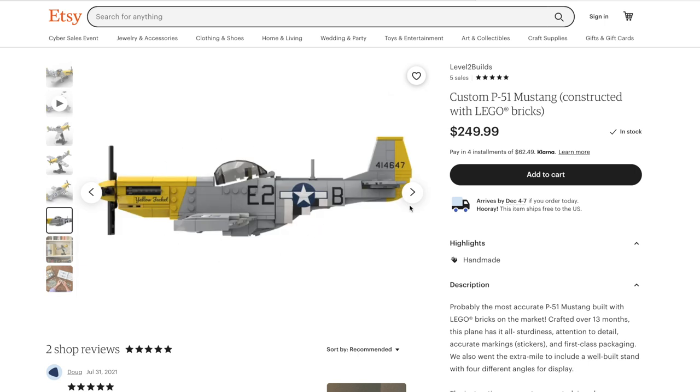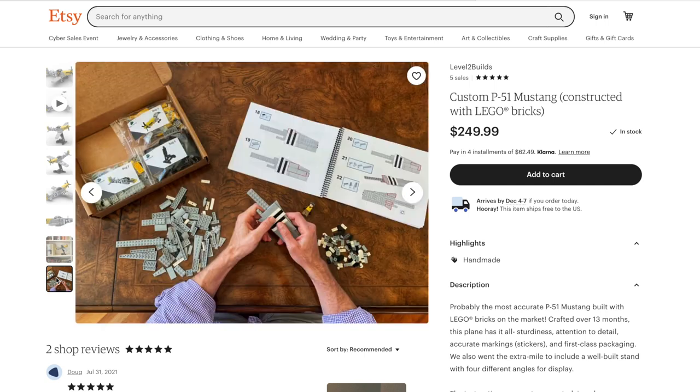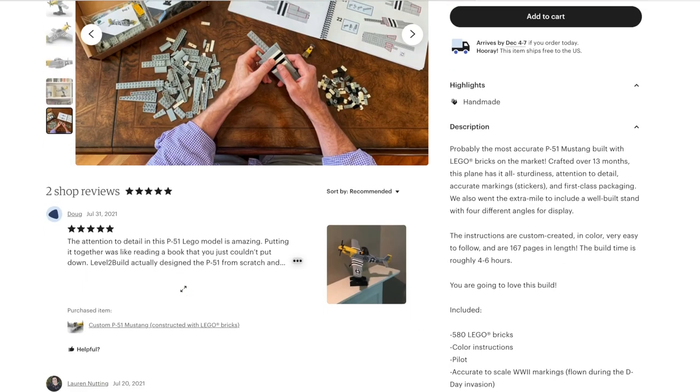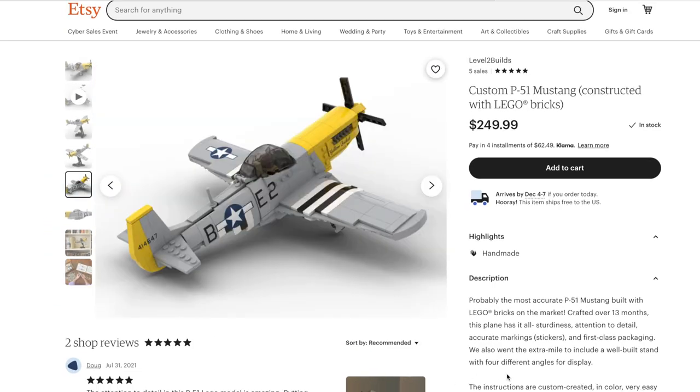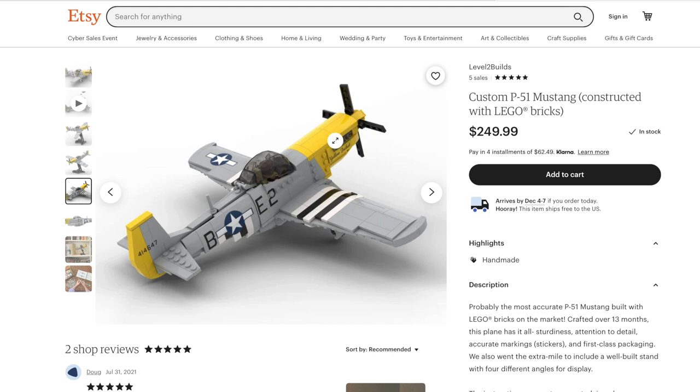Yeah, that's a really good silhouette of the P-51, that's very iconic right there. Oh, the lifestyle photos. Yes, that's actually really good. I'm feeling that. I know he put a lot of time and effort into this, and it's no easy feat creating a custom Lego set for mass production. I'm sure he put a lot of sweat into this. So let's definitely take a look at it.